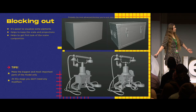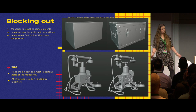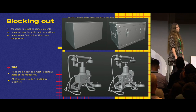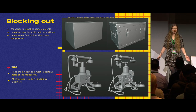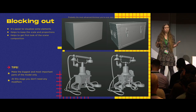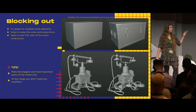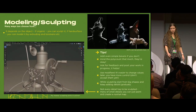And blocking out, the next step. We are finally in Blender. On the top, you can see probably the most advanced blockout you've ever seen, the box blockout of a box. Yeah, right, that's super complicated. I'm always trying to do blocking because I like to know the sizes of my objects and the overall proportions. Basically, just use the biggest objects that you have for what you want to model, and then use any kind of modifiers or stuff, just do a rough blockout. You can see a very advanced one, just a box with proper sizes, and that's really all.